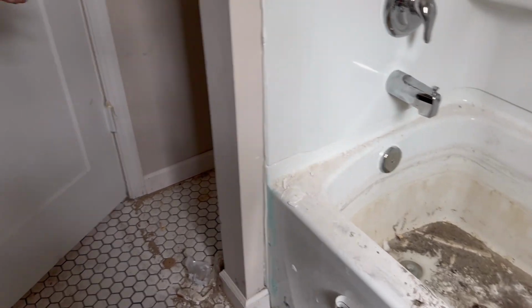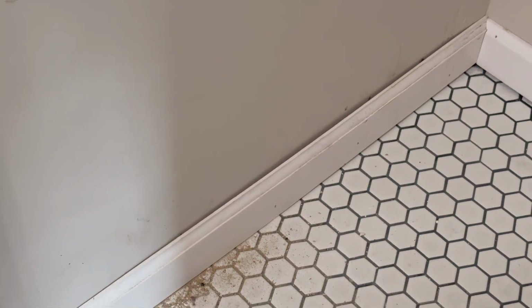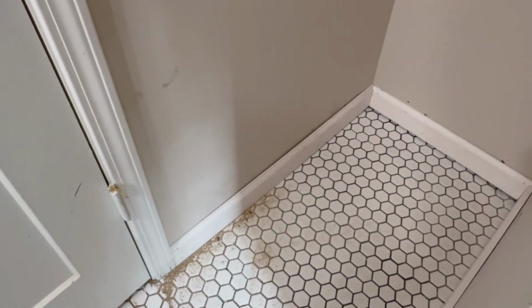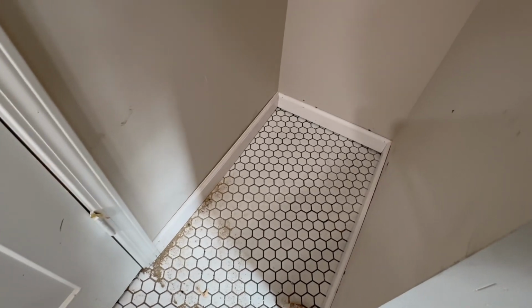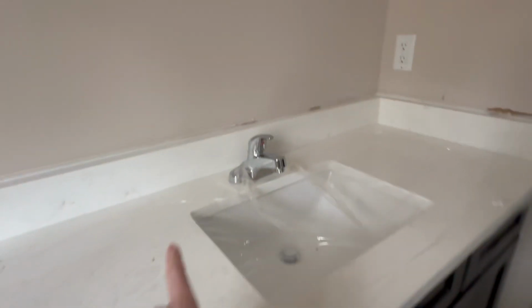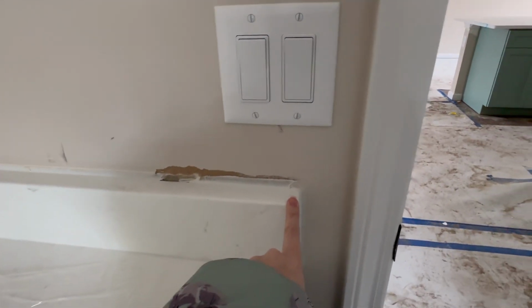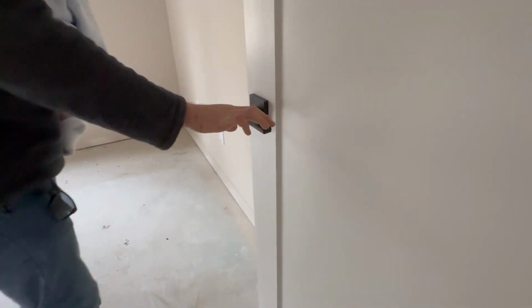Add that on our list of things. Oh, that's a nice gap where the wall is bowed, but the baseboard is straight, or the baseboard's bowed and the wall is straight. One or the other. So when they pulled the wrong countertops out, it messed the wall up. So they're gonna have to refix all of our walls. But thank God we have our square sink. That's exciting. All of our knobs have been put in, which are new.